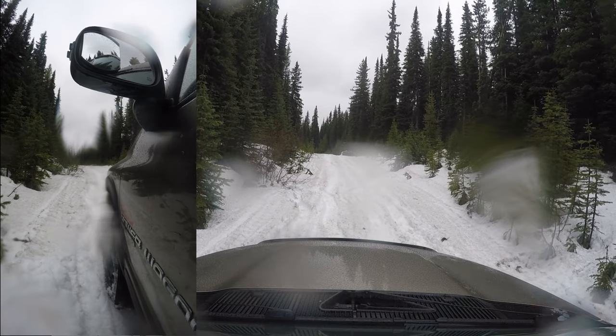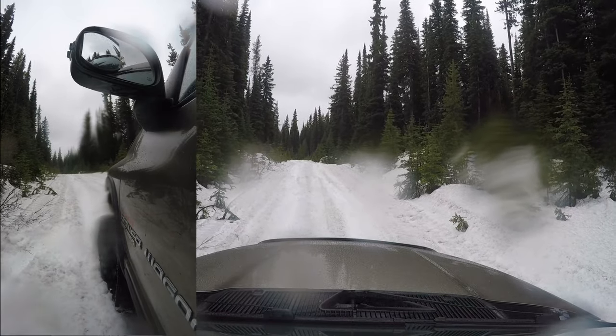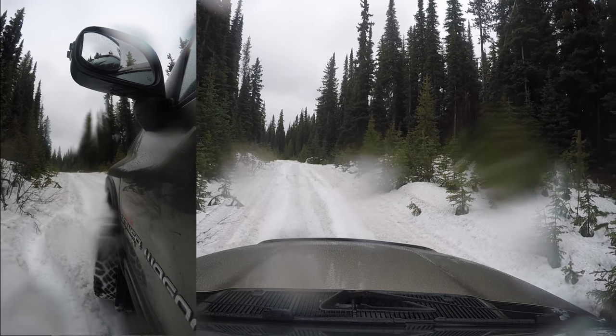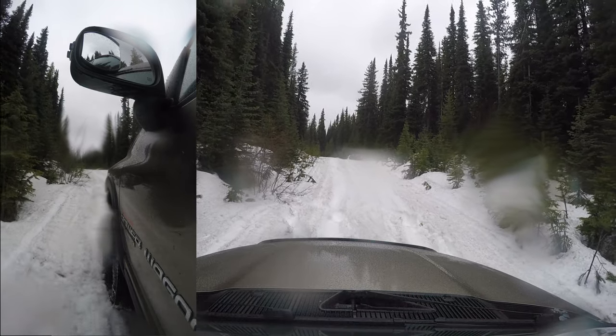You can see from that snowpack on the left front tire just how deep that actually is there. It's no joke, and of course the camera doesn't really do the angle justice, but as you can tell, we were struggling with it a fair amount. Wasn't too bad, but who's not up for a challenge?